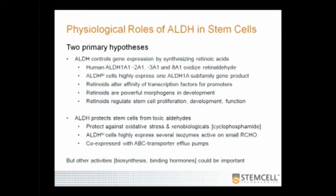Also important here is to note that ALDH molecules are often co-expressed in stem cells, at any rate, with ABC, ATP binding cassette, transport or efflux pumps. These are the molecules that were first isolated as multi-drug resistance pumps, but physiologically they can pump a variety of toxins out of cells. And there's been some speculation that the co-expression of ALDH and these efflux pumps has to do with the need of stem cells to have some toxic molecules, including toxic oxygen products, toxic lipids, and so on, pumped from cells. These are all speculations at this point, but they're things to keep in mind when considering what ALDH may be doing in stem cells.